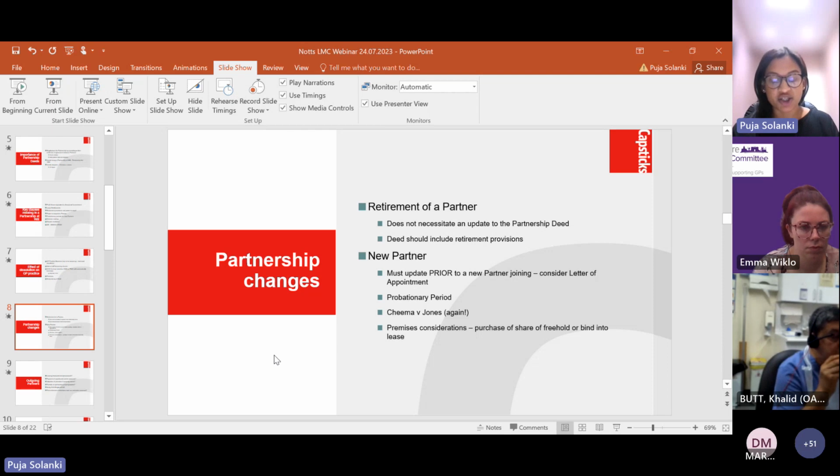I've mentioned Chima and Jones again because that's exactly what happened. Just as another consideration for when that new partner joins, think about the premises. So you might want to include in the partnership deed, if you own the property, whether that new partner has an obligation or a right to purchase a share of the freehold, or alternatively, if you occupy, that they need to be bound into the terms of the lease.